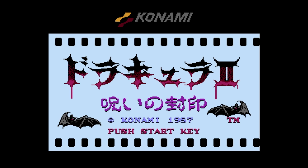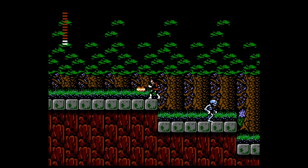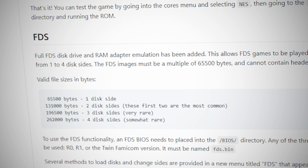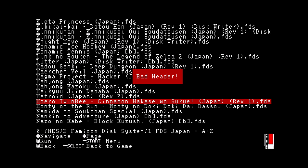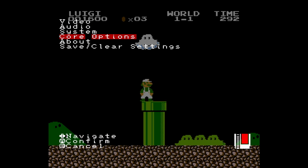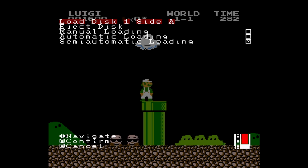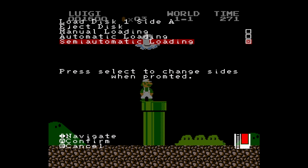And beginning with the second jailbreak firmware update, Famicom Disk System games also load natively. They just have to conform to the allowed byte sizes listed in the jailbreak README. Depending on how you got them, some ROMs may be padded with 16-byte headers, which can be removed easily with a hex editor. When a Disk System game is running, you'll discover a new feature under core settings called FDS. This allows you to set how disk swapping works. The default is to hold select when prompted to switch sides.